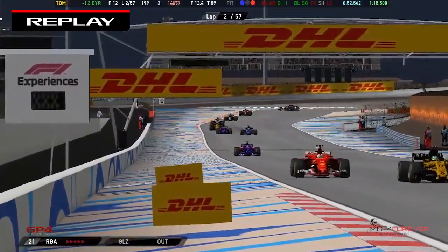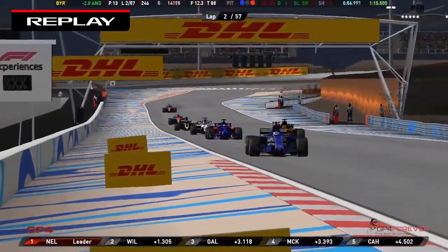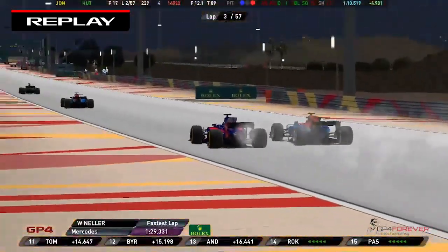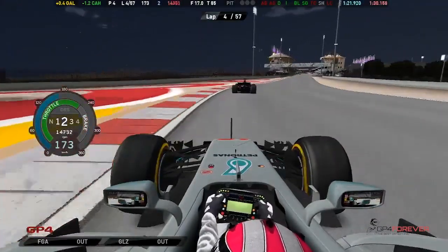Tomaselli goes past him there, and looks like Evan Byrne, of course. Later on the lap is when it eventually lets go. And coming round the penultimate corner of the circuit, turn 14, is where it officially lets go, and that is his race over. So now we are looking at the battle for P3.